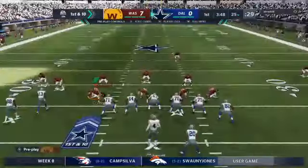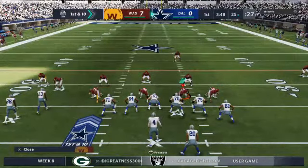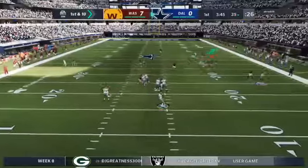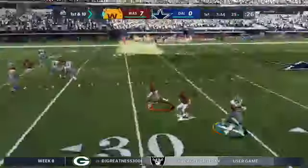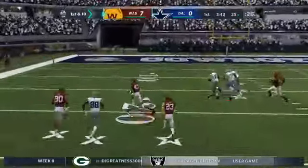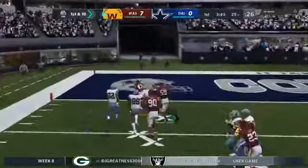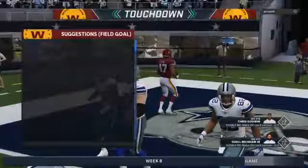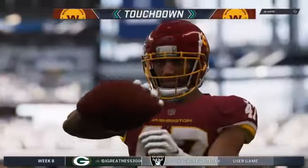So Prescott and the Cowboys now with a 1st and 10 at their own 25-yard line. And from the shotgun, he'll throw. They're looking for Lamb, but it's intercepted. Picked off near the 32. And he will bring this one back. It is a pick 6 for a Washington touchdown.